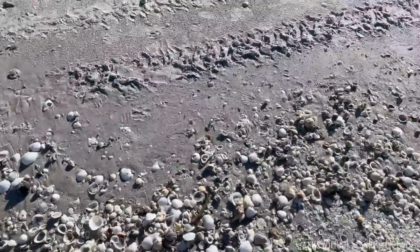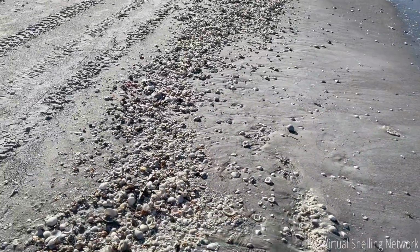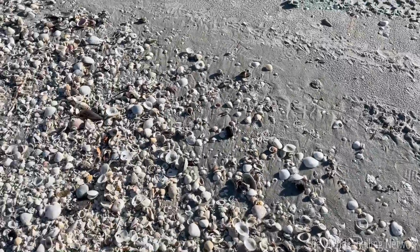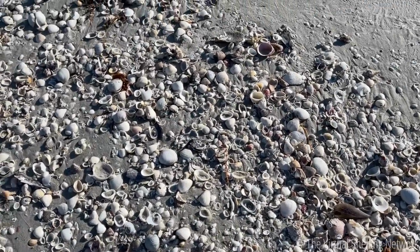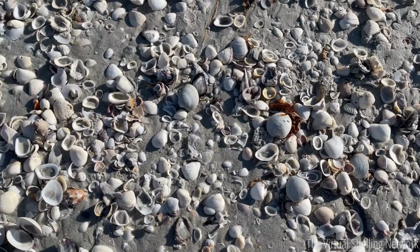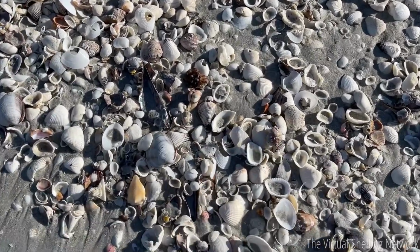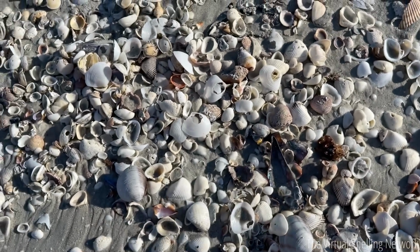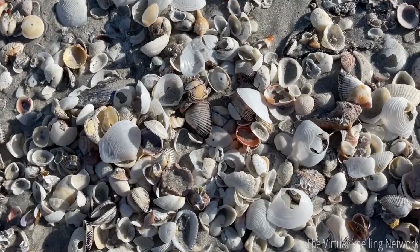We've got a really awesome rack line here that has formed, and I just want you guys to know that we were here last night and there was not a whole lot here. So it really depends on the tides and what the tides are doing, and that's going to dictate when the shells come in, right? So let's see, we got a little Rex right here. Get you guys down so you can see.